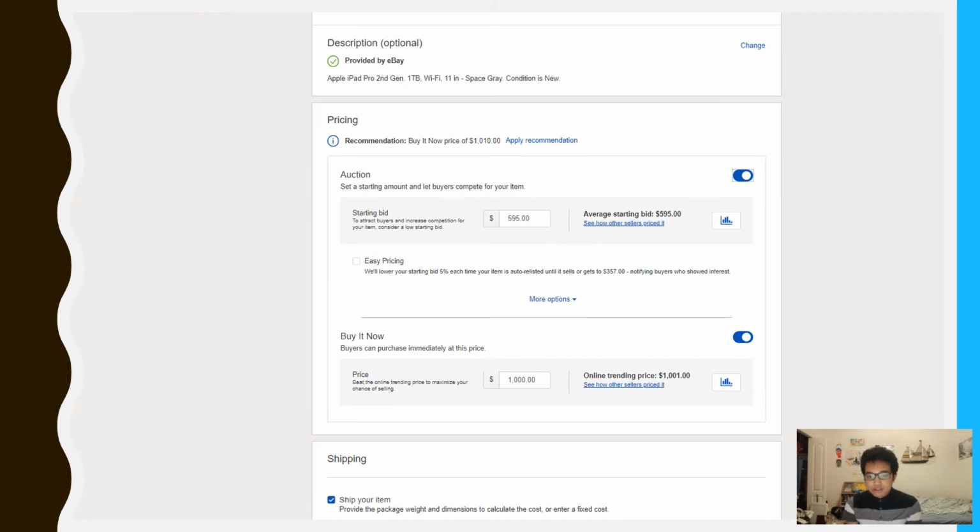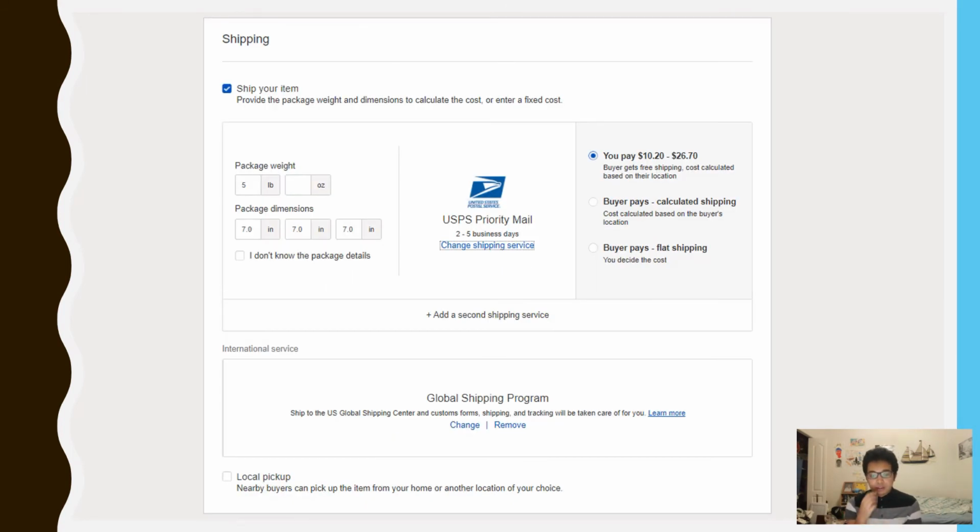And then afterwards, select the option for selling your item. How would you like to sell it? For eBay, there's the option of auctioning. You can let people make offers. You can let people bid on it. You can let people buy it outright in one go.